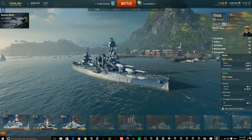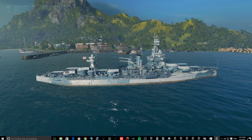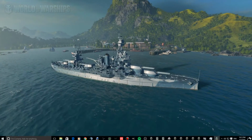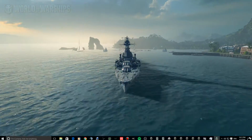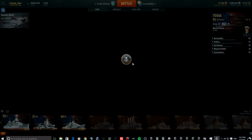So, does this seem like a good ship? Yes, it's an amazing ship. It really is. It feels really, really good. So tier 4, tier 5, be afraid. Even tier 6, tier 7s, also be afraid. Let's get into another battle and see what this is like.